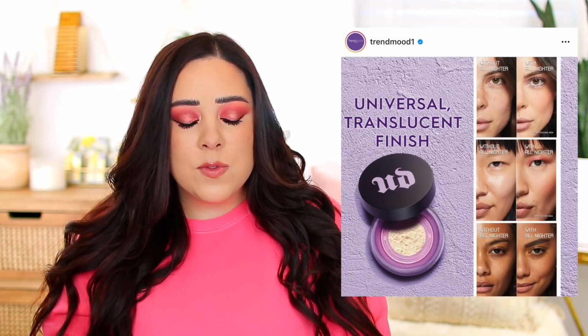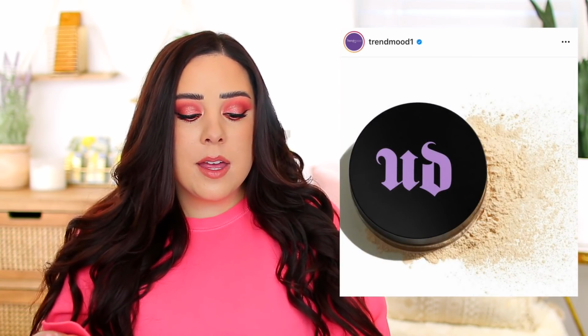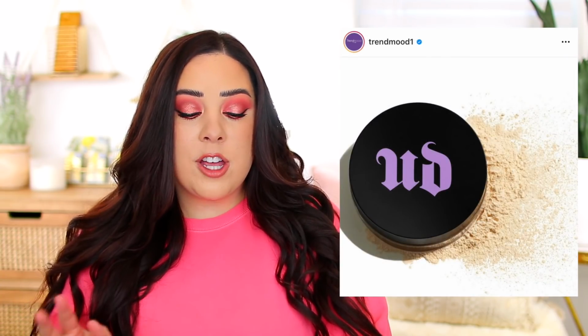I did just purchase some of the travel sized versions from Urban Decay's website because they were on sale. They are discontinuing this product. So a lot of you guys were tagging me saying maybe this is a replacement for it, which would be amazing. I'm sure the formula is a little bit different. It is a lightweight vegan face powder, but it's supposed to have a softening, translucent matte finish. It says that it sets your makeup, smooths your skin, and then minimizes shine all day long.